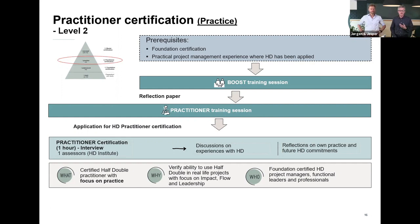Again, you have to write what your learnings and reflections were, what worked and what didn't work, and why. Simply because when you reach the time of the interview, the interview will be based on what you have written in your application report, of course. There will be an assessor there, and your trainer from the boost and the practitioner training course will also be there.